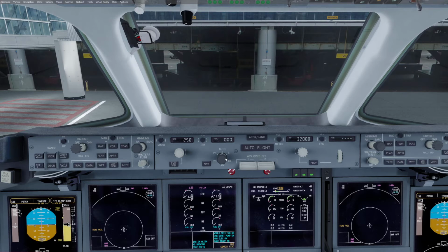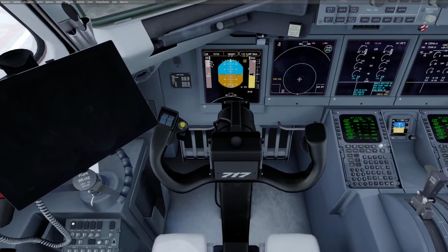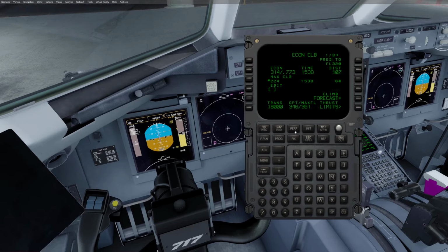Just gotta remember how the autopilot works on this actually. Stabilizer trim set. So what's the stabilizer trim we had to set? And where's my stabilizer trim speeds? Oh, it's there. So we just come down to performance.